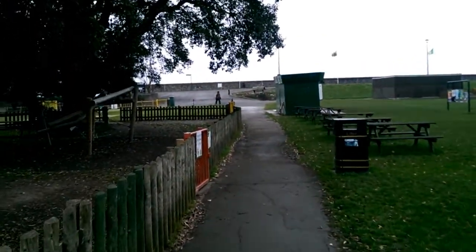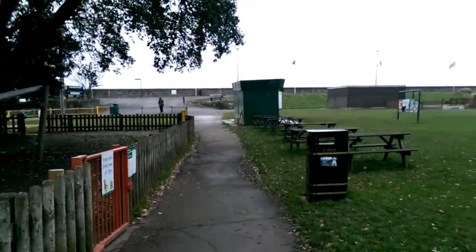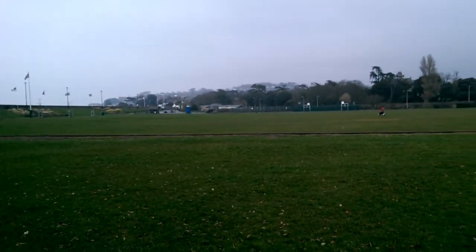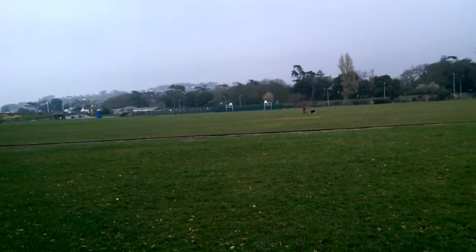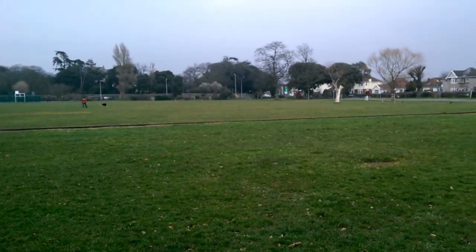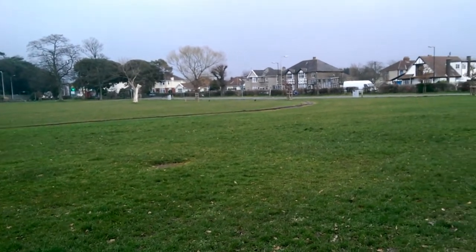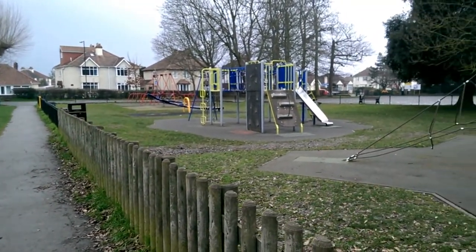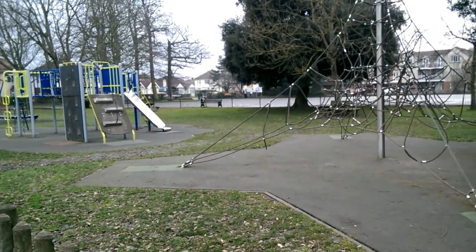Let's see, how do we turn the camera around? What have we got here? This is the sort of general play area in the summer. Got the children's amusements.